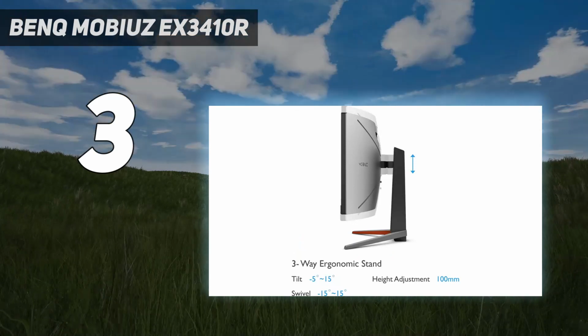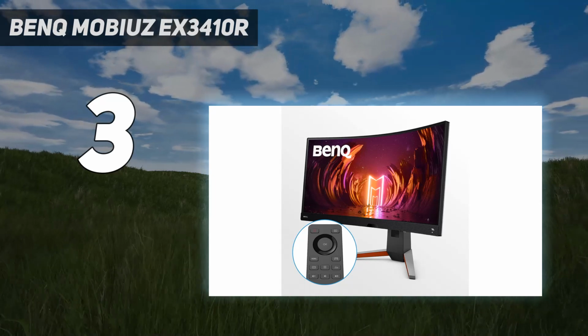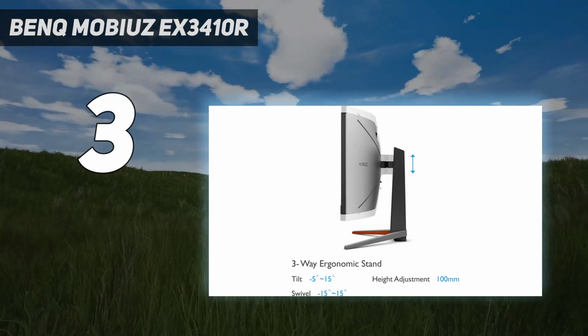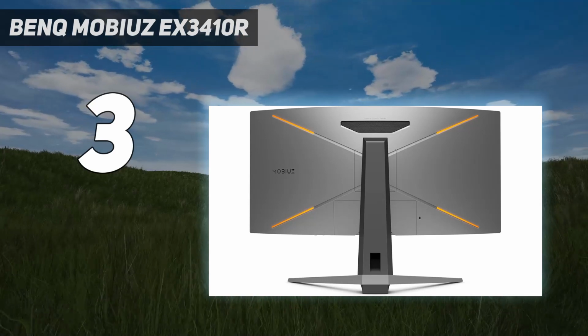Though, bear in mind that we found during testing that it still requires some calibration for best results. Surprisingly, the speakers on the BenQ EX3410R are actually very good too. And, while they're not going to compete with a high-quality soundbar with a subwoofer and Dolby Atmos, they are more than enough for the vast majority of people out there.